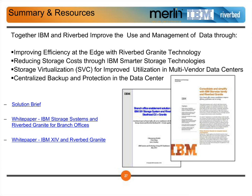And it also allows you to use existing investments that you've made with your partnerships, for example, with IBM and with VMware and with other perhaps backup solution vendors like TSM, and be able to use all of that all the way out at the edge without having to purchase them at the edge or manage them at the edge. So that's the philosophical or fundamental difference between the distributed versus the consolidated approach that Granite provides.